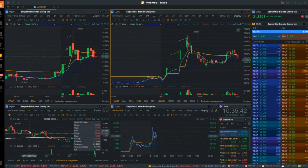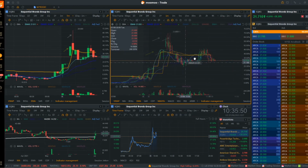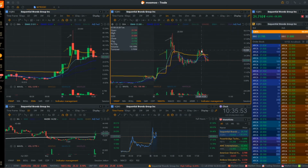Probably maybe around these areas, I don't know. So 28 was a hard resistance. It came down, as you can see, and held down. Then I knew it was done for the day. It's just going sideways here. Yeah, I tried for VWAP, it didn't hold.